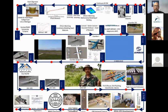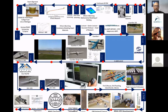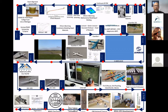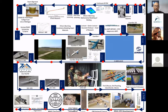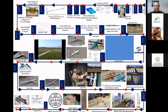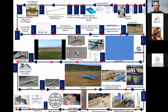CPUT then also got permission to use Somerset Air Force, Somersfeld Air Force Base, which is located just outside of Darling. And then we also developed our in-house virtual bird. And I'll talk about that a bit later on as well. My team then became known as the animal sensors team, and I developed quite a nice patch for that, I think so.